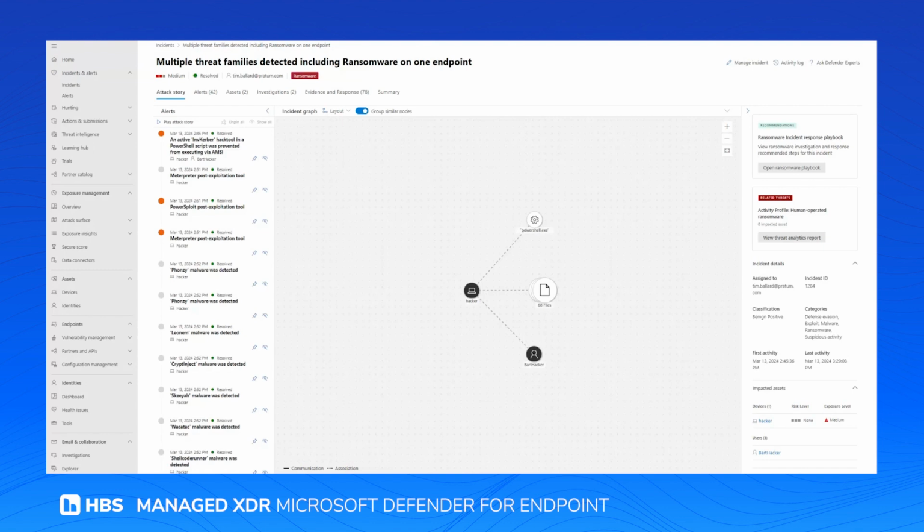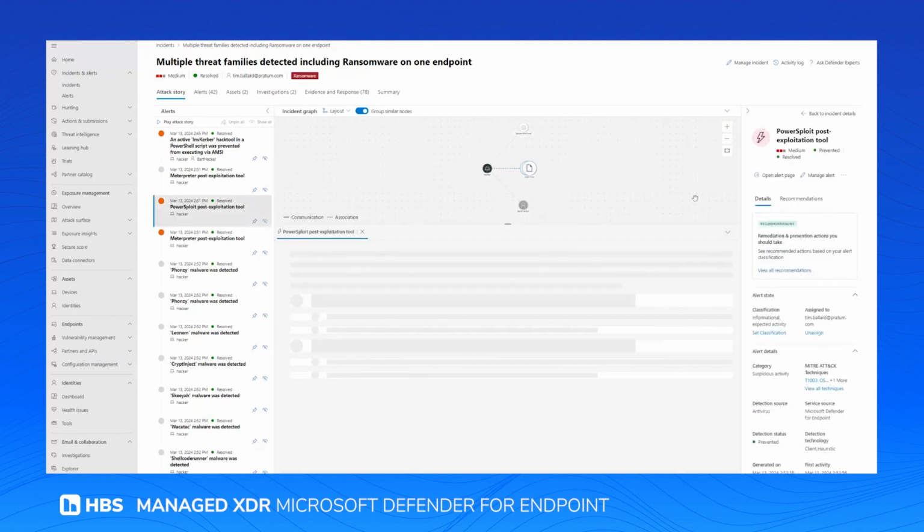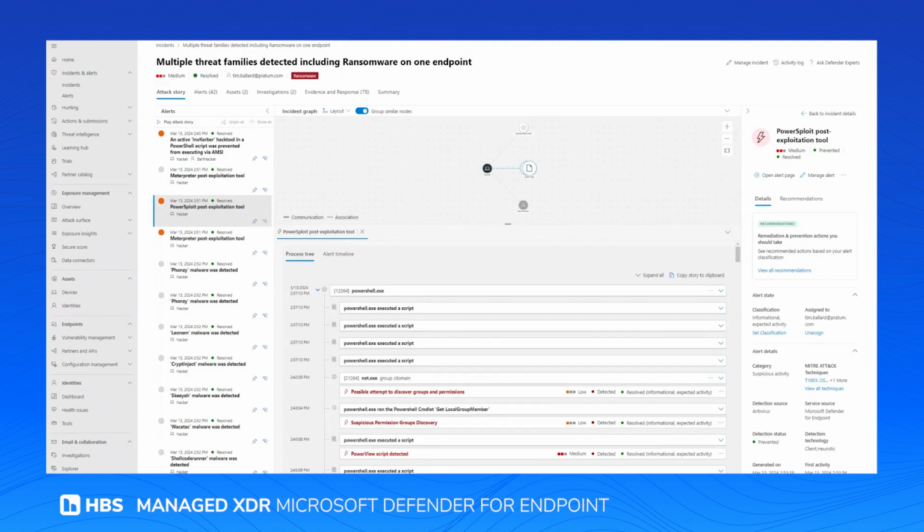Additionally, we are given a graph showing us at a glance all of the assets involved in the event. Selecting one of these alerts allows us to investigate the events. In this case, we can see the use of PowerSploit, a tool set frequently used by bad actors, being used on a device. From the process tree, our analysts can see all of the commands being ran, and with the deep integration of the agent into the Windows operating system, we can see all the details necessary to make a determination on these events.